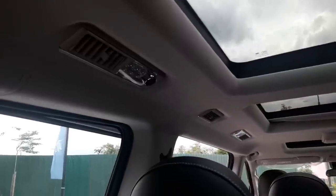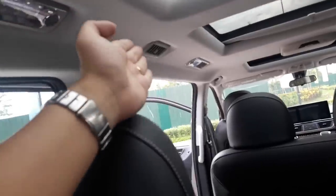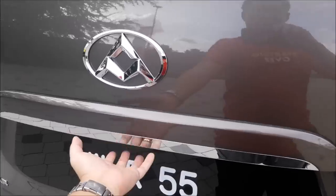This rear bench seats three, each of them with individual headrests, and even the middle passenger here gets a 3-point belt. Lastly, it is also worth noting that each row of passengers get a dedicated row of aircon vents. So let's see the boot space.